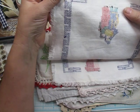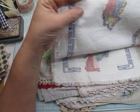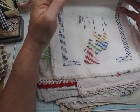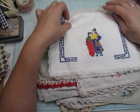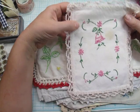It's fantastic. There's no ends sticking out, you guys. There's one. Wow. Somebody is really, really good at this. My ends would be sticking out all over the place. Like, what? There's no ends.